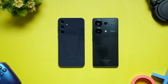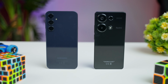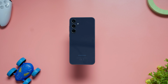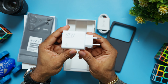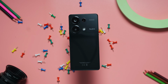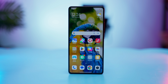You should expect about the same battery capacity, which is a respectable 5000 mAh battery. Both smartphones have solid battery life, taking you through a day of use easily. Things are a little different in terms of the charging speeds. Samsung supports a maximum of 25 watts charging speed, while the Redmi can do up to 67 watts. Of course, Redmi has the charger bundled in the box, while Samsung doesn't. This significant difference means that users of the Redmi Note 13 Pro can enjoy much faster charging times, 50% in about 20 minutes and 100% in 50 minutes, potentially reducing downtime with the Redmi.